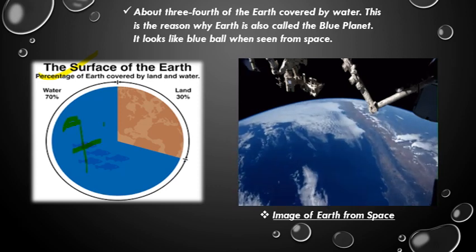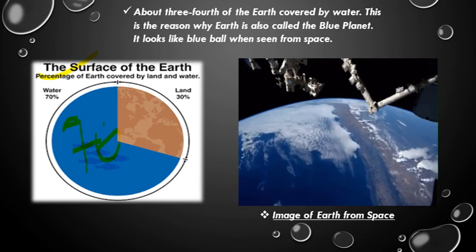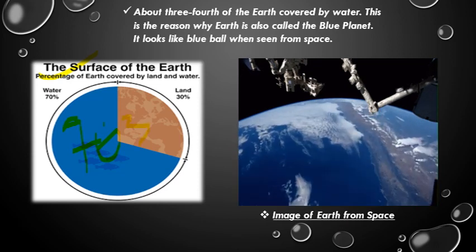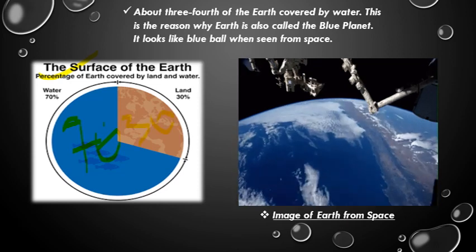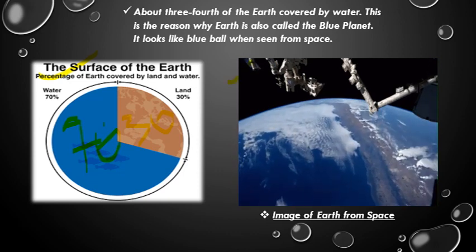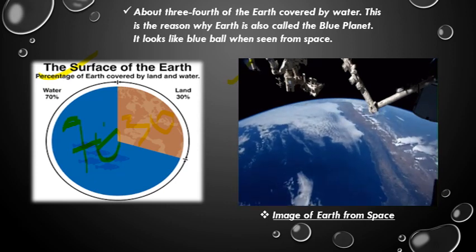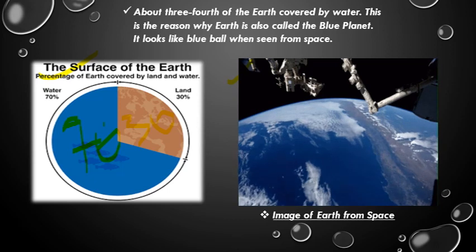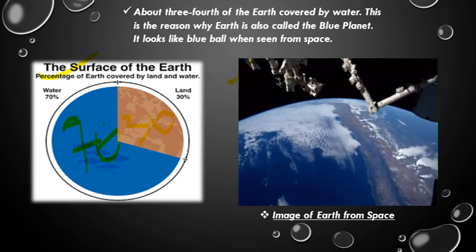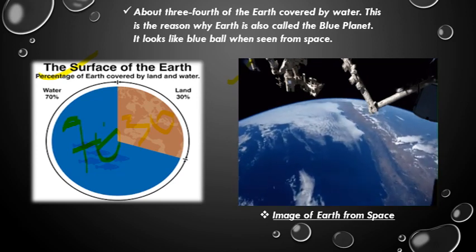70% is covered with water and 30% with land. And over here you can see an image of the earth from space. You can see how it looks from space. It is an image which is clicked by the satellite.